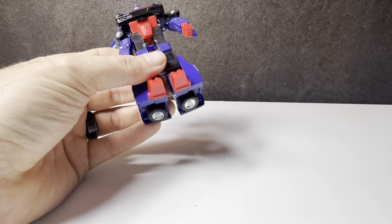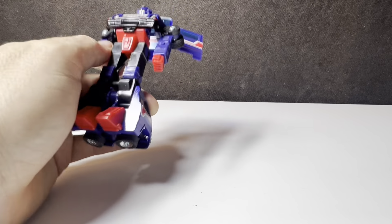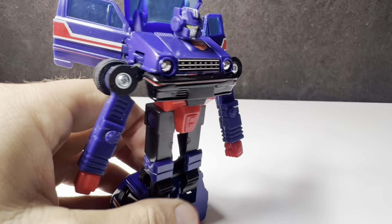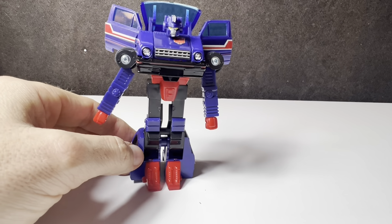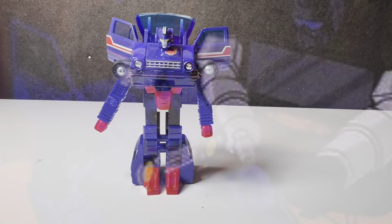So to have the wheels go under, to have his arms come up, does have those guns. We're not going to look into the guns. You can see the full review of it at that point. But just an all-in-all nice robot. Looks great on the shelf. Fits in gloriously with the G1 and is really an outlier because of how different he looks. All right, let's get back to more about Skids.